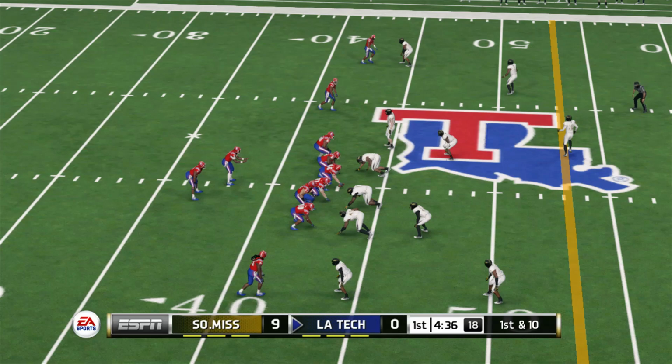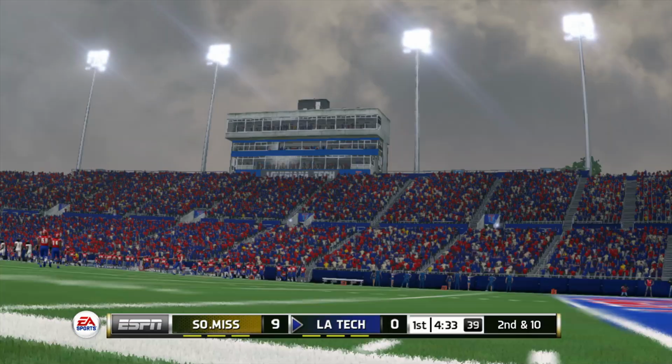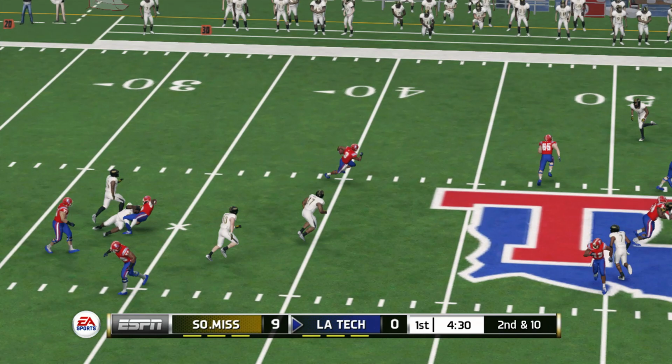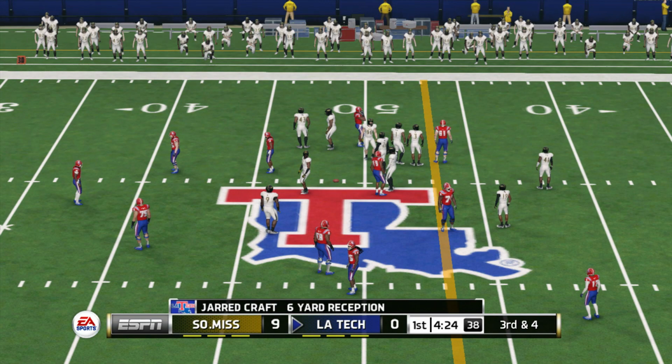He gets rid of this one. Second down, 10 yards to go. Ball on the 43. Throws in the middle. He's taken down at the 49. Gain of 6 on the play. That'll bring up 3rd and 4.